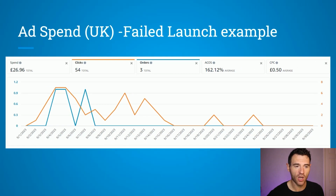So I decided to turn the ads right down to a point where it wasn't really delivering, and in the end I turned it off. So what I think this is a good example of is to not get too attached to any book. This book, for example, only got 3 orders from spending £27.